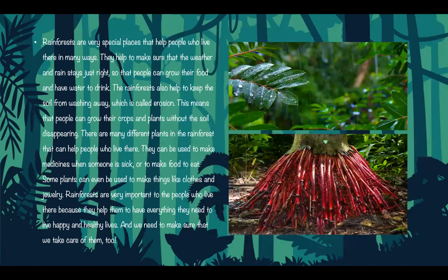Rainforests are very special places that help people who live there in many ways. They help to make sure that the weather and rain stays just right so that people can grow their food and have water to drink. The rainforests also help to keep the soil from washing away, which is called erosion. This means that people can grow their crops and plants without the soil disappearing.